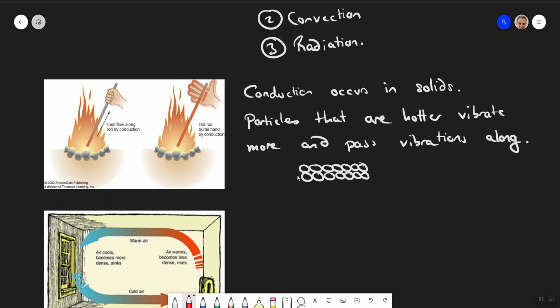If I sort of heat this particle, then it's going to vibrate more, left and right, left and right. It's going to therefore bounce into its neighbors, which means that one's going to vibrate, and then that's going to bounce more, and this one will gain energy, and this one will gain energy, and slowly you pass the energy along. So if you add energy there, it'll eventually get all the way along via vibrations. So basically, this is what happens in solids.